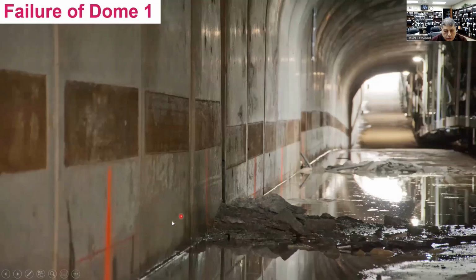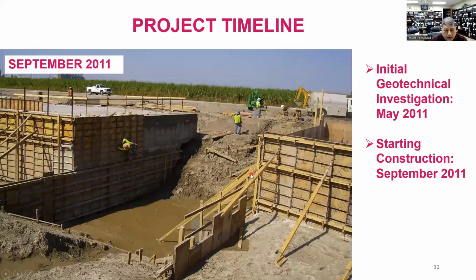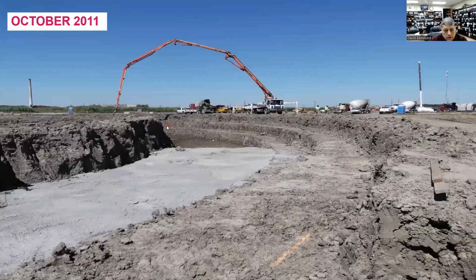This is the tunnel. These are precast arches that they put in here. Project timeline, when they start construction: the initial geotechnical report was done in 2011. Construction started in September of 2011. By the way, this is the lean concrete type underneath the ring beam. They call it soil solution. It's 39 feet by 12 foot. You can see the construction of the lean concrete.